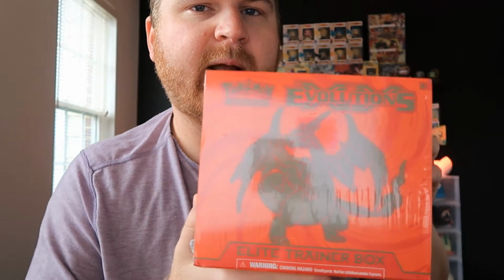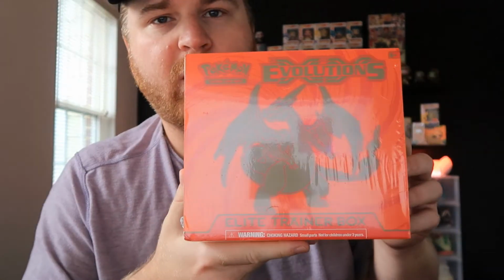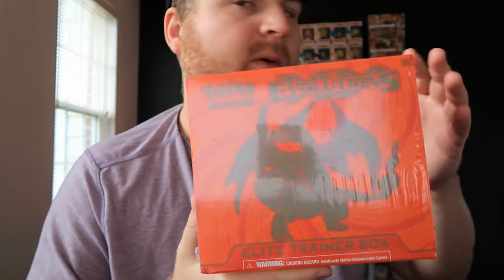These I think are trending like 65, 70 now. I got these for about 50. Really nice looking collectible box with the Charizard on it. Don't have any Blastoise, just have the Charizard ones.